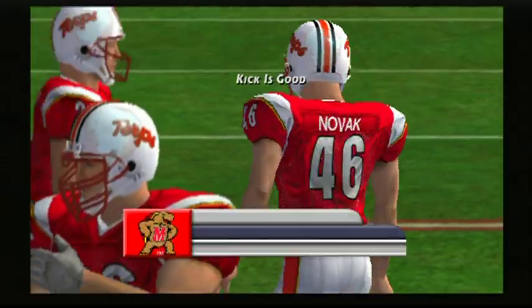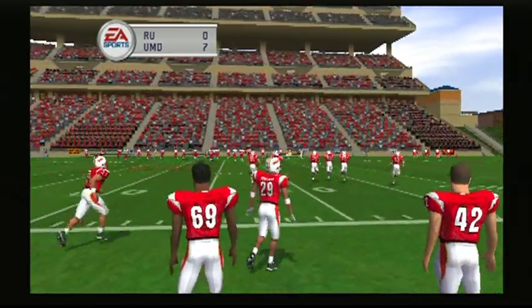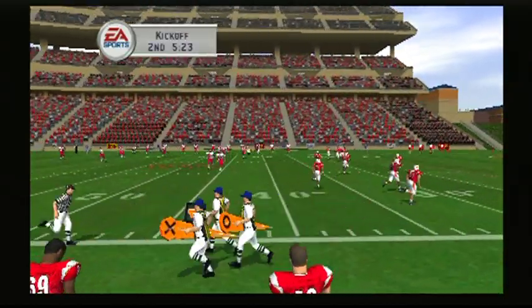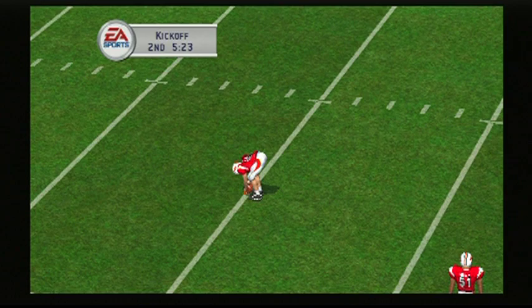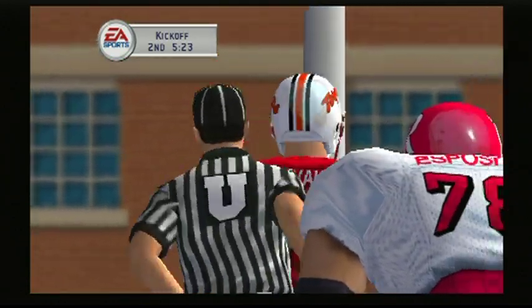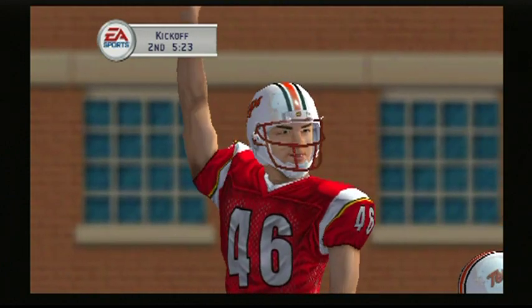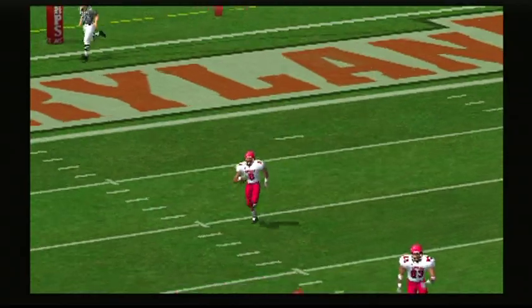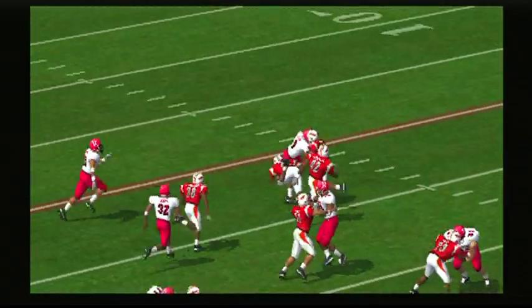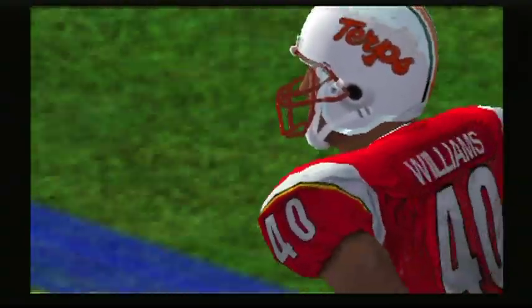And he tacks on the extra point. Just over 5 minutes now remaining in the second quarter. And the score, Maryland 7, Rutgers nothing. Maryland to kick this one off. Kicks it off. Moses takes it from the six. Kickoff returns 18 yards. Number 8 on the return.